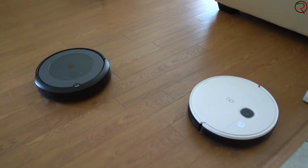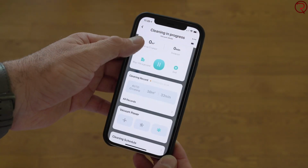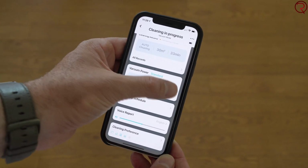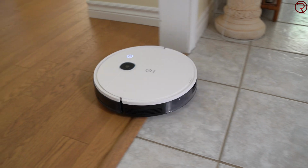Now, with the Yeedi vacuum, I've noticed that you can change the suction power from the app, where with the iRobot you don't have access to changing the suction power, so it's the same suction power at all times. So that could come in handy mostly if you're working from home and you want to lower the suction power from this one, because this way the vacuum is not as loud.